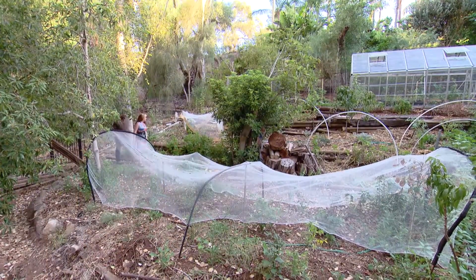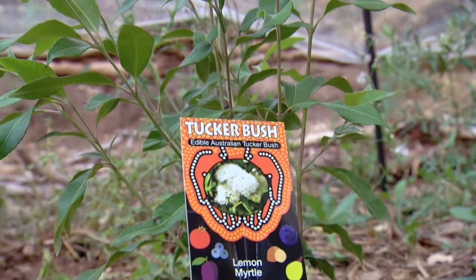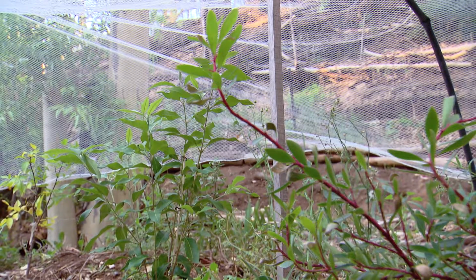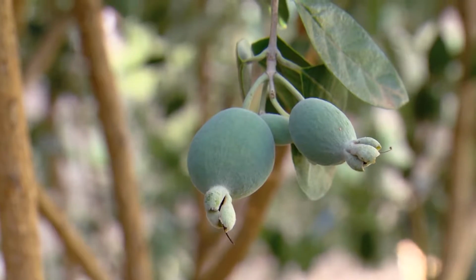Well, this is the Australian native section. My favourite part. So lemon myrtles, lily pillies, native peppers. It's going to be a rainforest. So this is really the subtropical section.